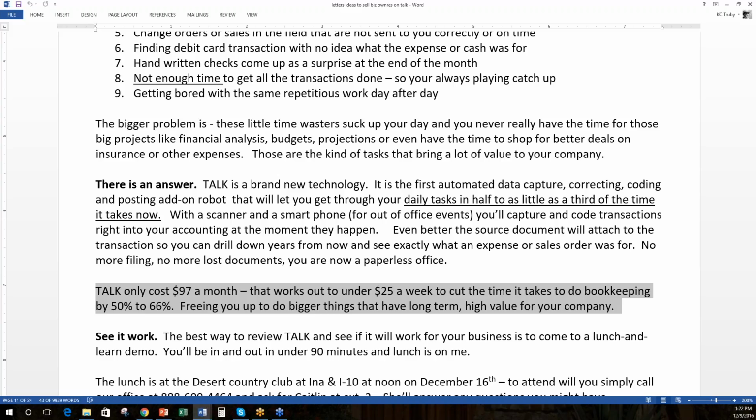And every year, if we had 100 people paying us 97 bucks a month, 20 of them are going to be opportunities to not hire the next bookkeeper. That shouldn't be too hard of a sale. And you may decide you don't even want to do that. You might decide that you want to send the bookkeeping over to some firm like Express Books or one of these other national outsourced bookkeeping companies. I don't care. We can work on that later.